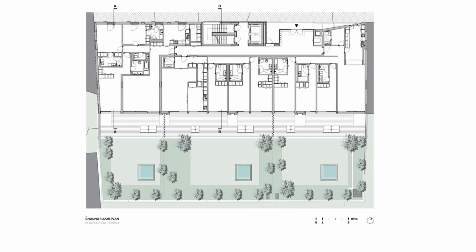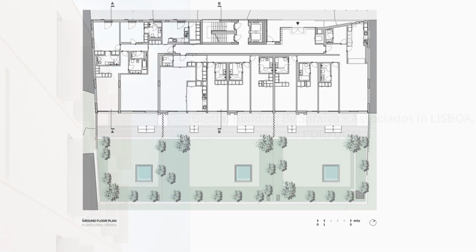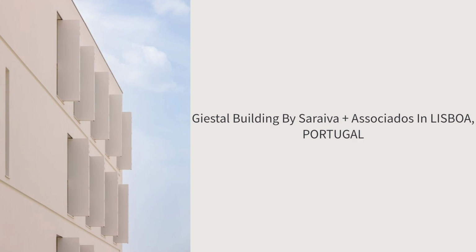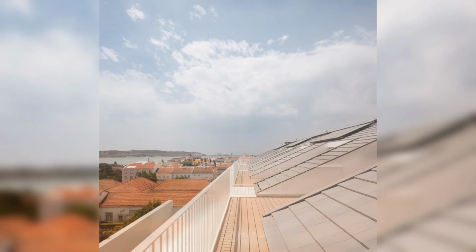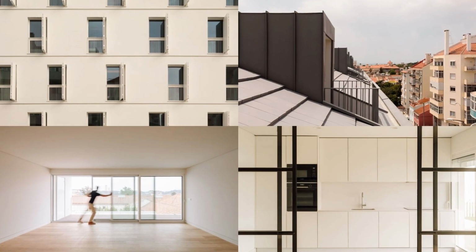This window approach is resized on the rear facade, facing south, materializing in large glass panels with generous balconies and private gardens at ground level, allowing all apartments to enjoy unobstructed views of the Tagus River and its surroundings.